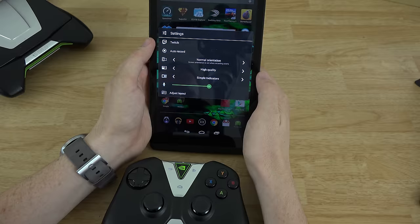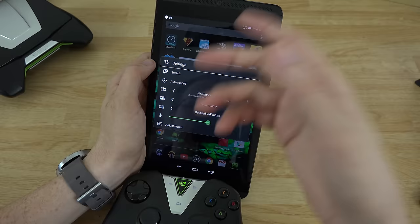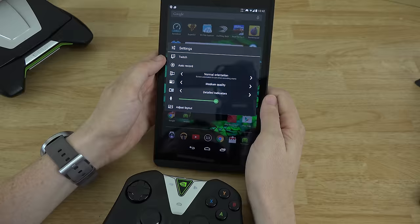And for the simple indicators, if you do detailed, it'll tell you if your microphone's broadcasting, if your webcam's broadcasting, and if people are watching your stream. It'll even tell you how many frames per second it's capturing and streaming at, and the quality, which is 720p on high. And you can change it to medium if you're using a game like Real Racing that demands a whole lot of power from the Shield tablet.